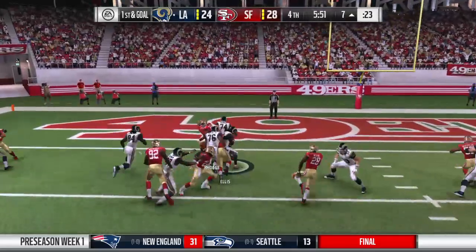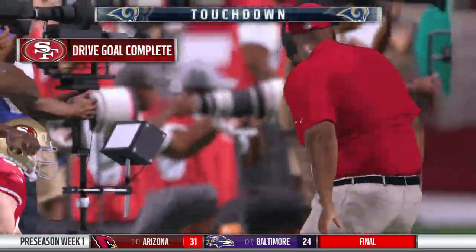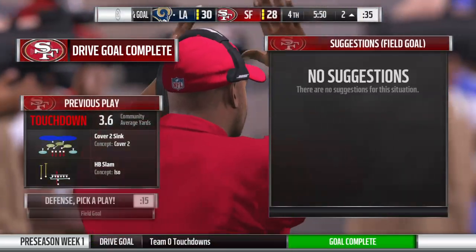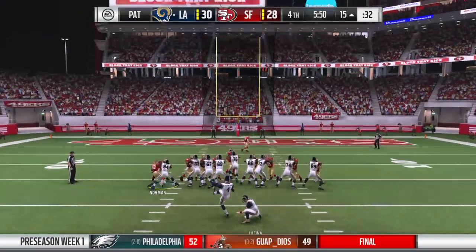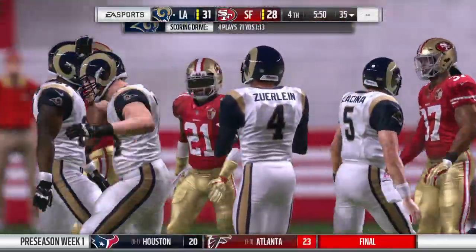Now a handoff here to his running back. And he's going to take this one in for a Rams touchdown. A great effort there, ready for the regular season, with his second touchdown of the game. And the Rams have taken the lead here in the fourth. And that score gives us our 6th lead change of the game.